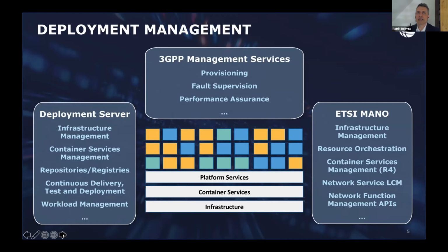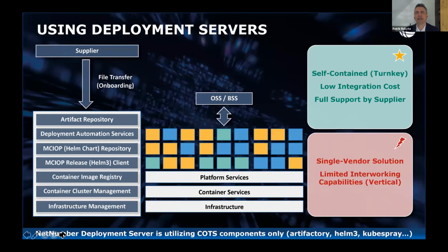So on the next slide, we will see how the deployment server can be utilized in deployment automation. And the benefit of this approach is, especially in deployments where the operator may not have the target deployment automation processes in place. There might not be any NFV-MANO architecture deployed, or the operating system is just implemented or mainly focusing on fault supervision and performance assurance rather than controlling the deployment itself.